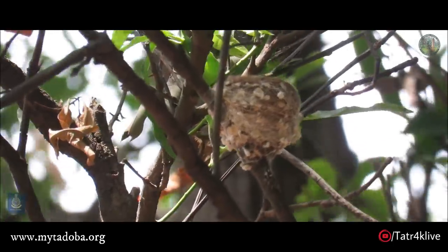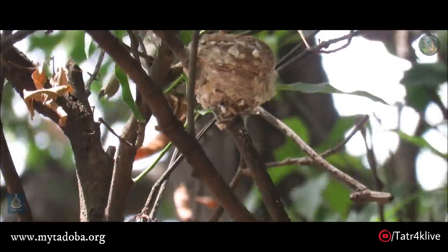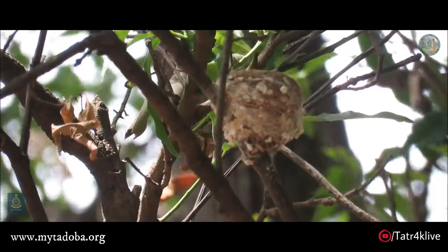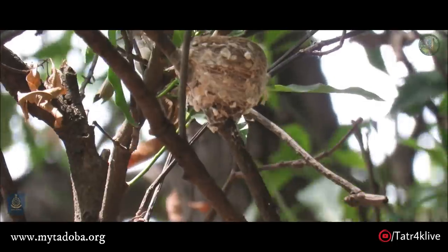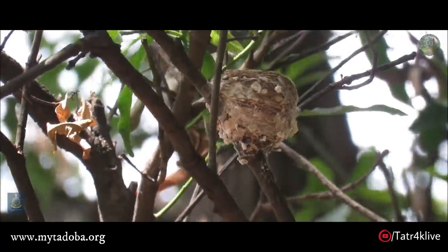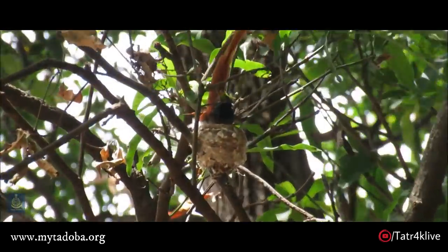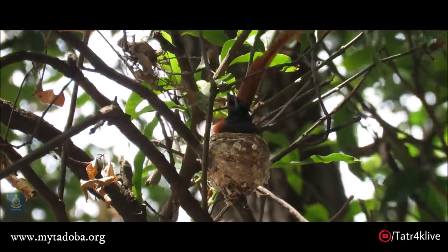We found a nest which is compactly woven and cup-shaped. This nest has been made of fine grasses and fibers plastered outside with cobwebs. Indian paradise flycatcher and the black-naped monarch share a very similar kind of nesting pattern, like the one we are seeing built in the elbow of a twig. So we will just wait and watch whose nest this is. So now we know whose property this is. It is the Indian paradise flycatcher.